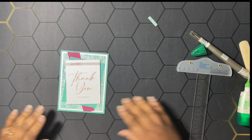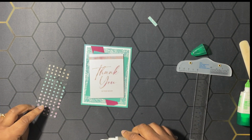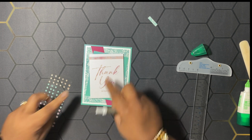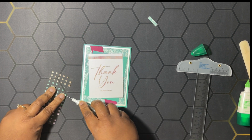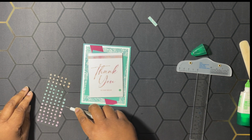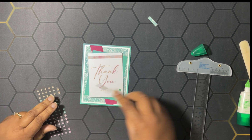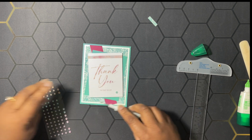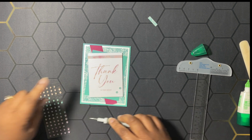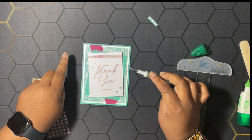I'm gonna put that down like that. Let's get back those In Color shimmer gems, and we're gonna add some on here. So, I think I'm gonna use this Summer Splash. Is that Summer Splash? Oh no, it's not. That's not Summer Splash. That was the Shy Shamrock. And we're gonna get one more. And I'll just put that one right there.